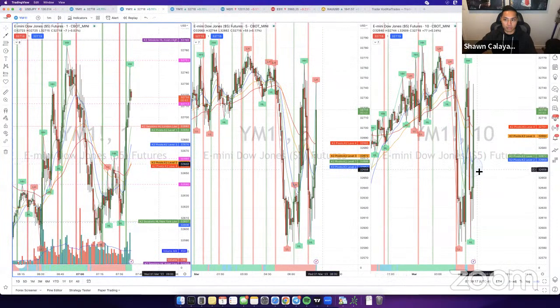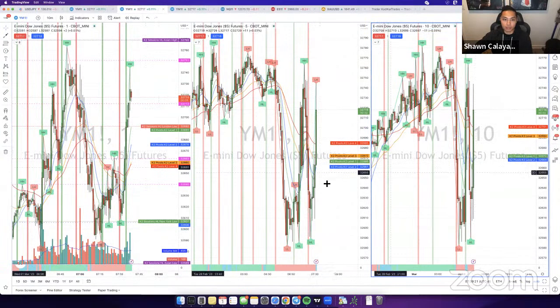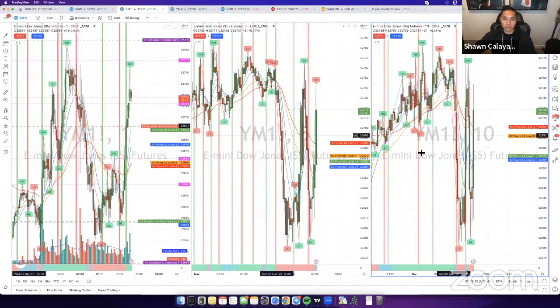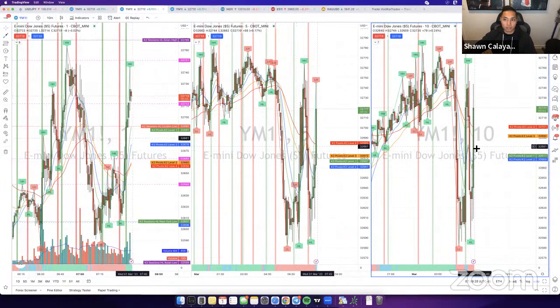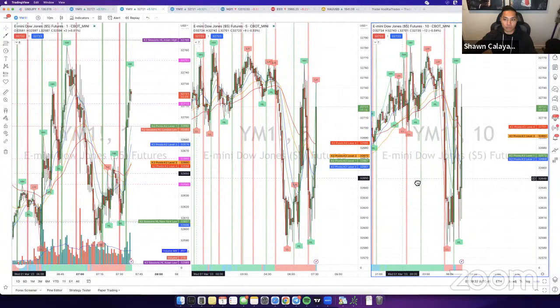All right, so back over here on the lower time frames, we've got to wait for something here to confirm whether price stays above or whether price stays below. We currently have a buy signal here on the 1 and on the 10. If price stays above, then great, we can start looking for buys. But at the moment, there's just no clear direction right now.